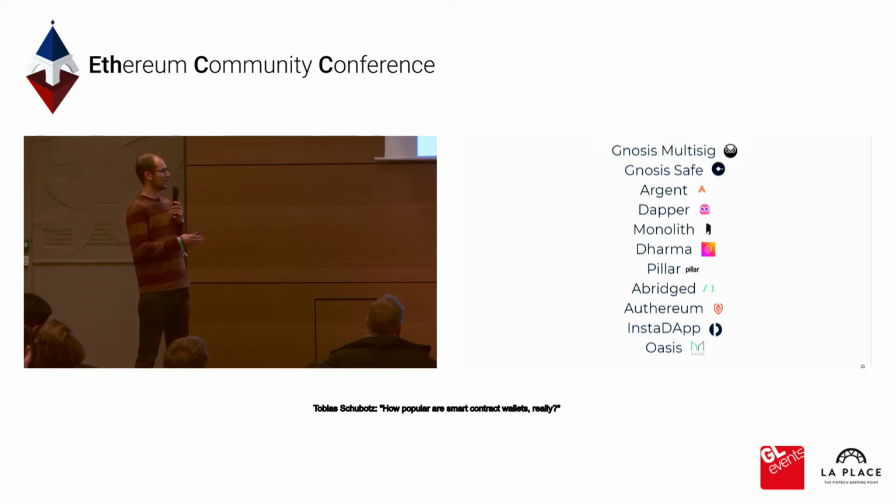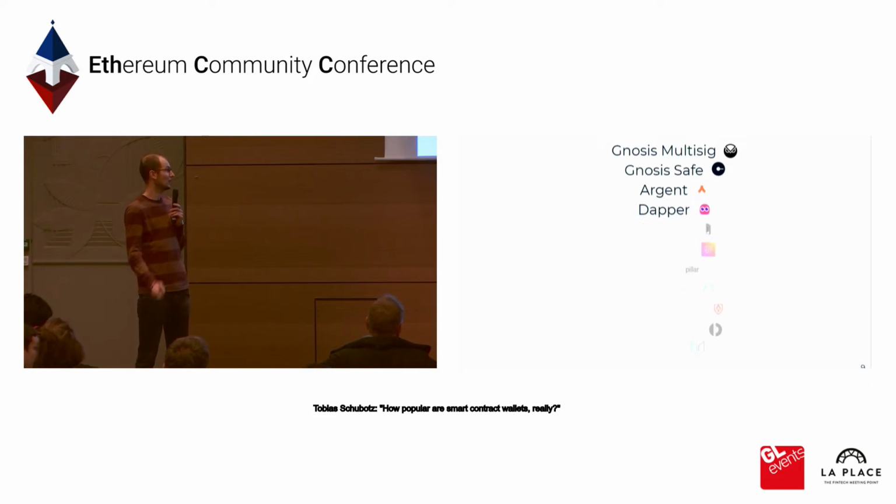And then there's also InstaDApp and the Oasis portal from Maker. I believe those don't market themselves as real wallets, such as the other ones, but they use a very similar concept under the hood. They use proxy contracts. They're very popular, but I didn't consider them in the rest of this presentation, since they are not your traditional wallet. I would have loved to include more of those, but time is limited, so I'm going to be focusing on those 4.